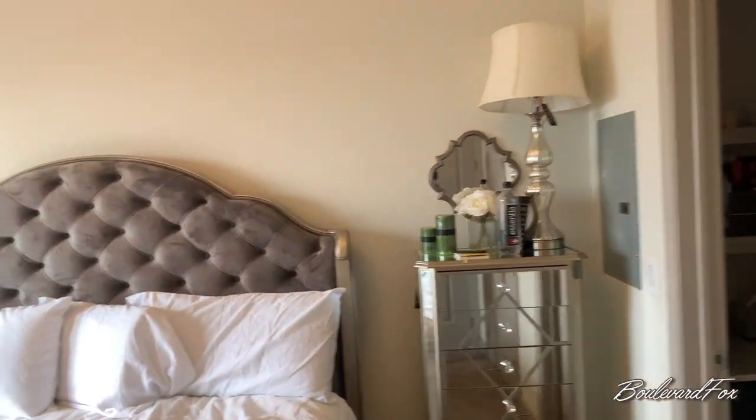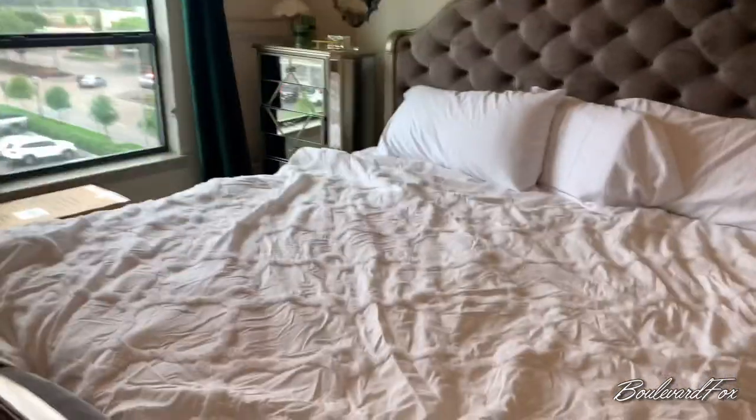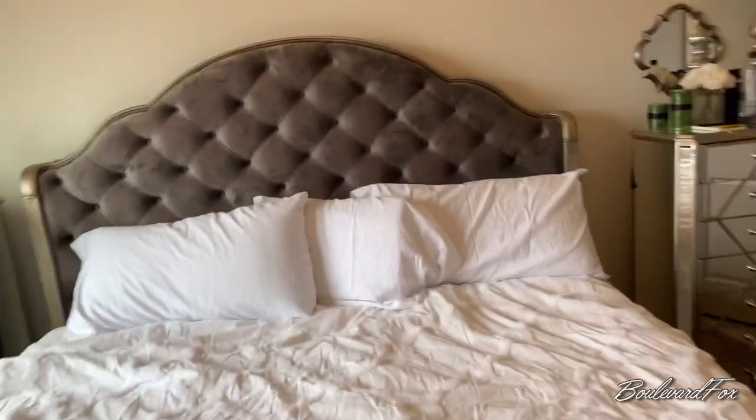And this is my room, guys. This is where the magic happens. Like once a month. One week in a month, this is where the magic happens.